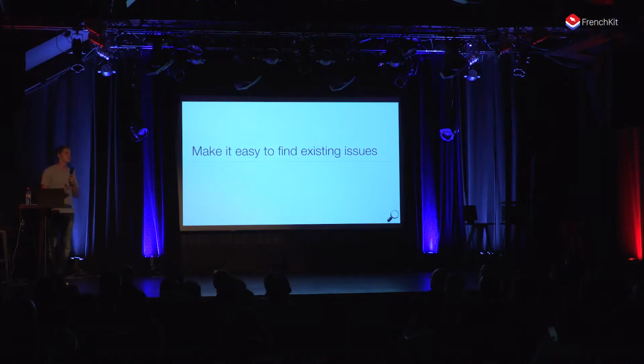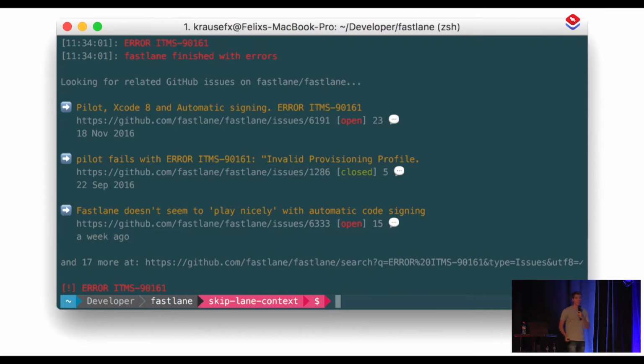Once you have created error messages, the next step is to make it as easy as possible to find similar existing issues. When you receive a cryptic error message, what's the first thing you usually do? You would search on GitHub or on Google, right? So you as a project maintainer should make it as easy as possible for the user to do so. Ideally, the discussion happens right where the error happens. So with Fastlane, when Fastlane crashes, it would show a dialog that looks like this. It's going to use the GitHub API to find similar issues and show them right in your terminal.